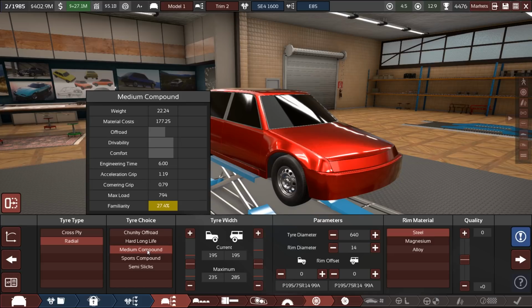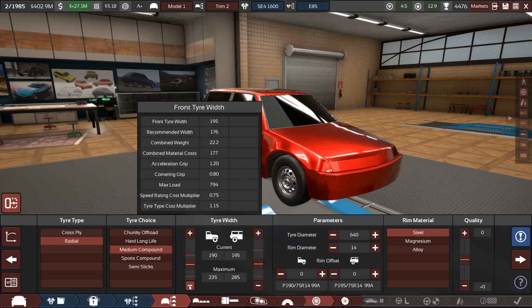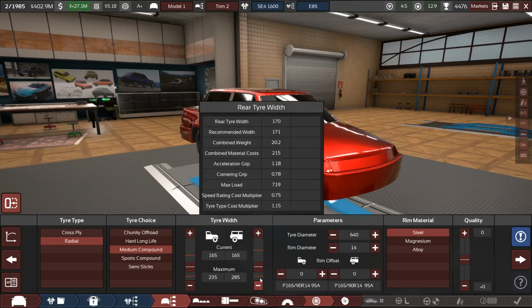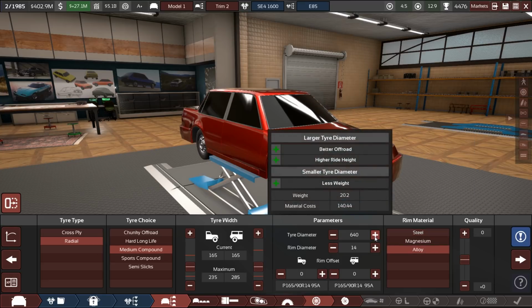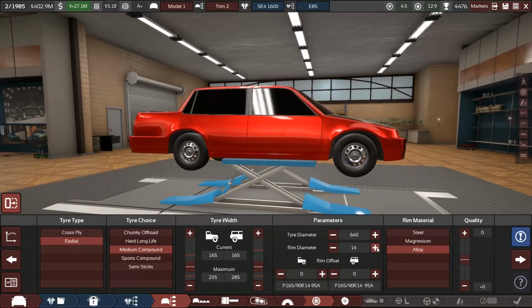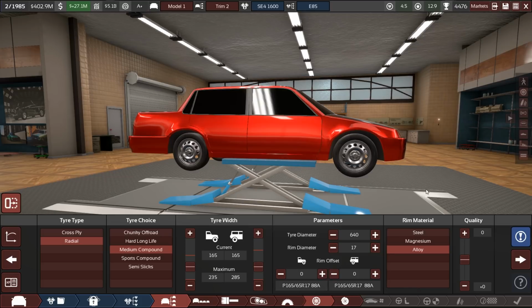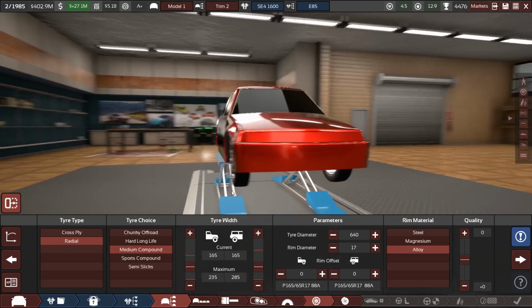And we are going for radios. This version has medium compound. 195 is way too large. Let's start out with 165 baseline and then go from there. Wheel size looks good, but not the rim size.